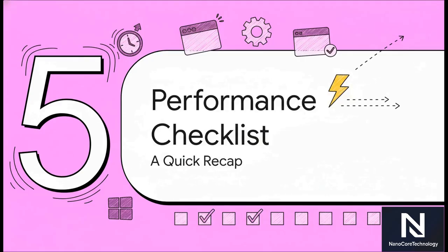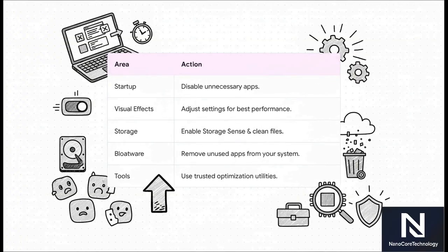Whew, okay, that was a lot of information, I know. So let's just pull it all together into a final performance checklist and quickly recap everything we just went over. So to sum it all up, tidy up your startup apps using the Task Manager. Switch your visual effects to prioritize performance. Use Storage Sense and clear out those temp files to free up space.